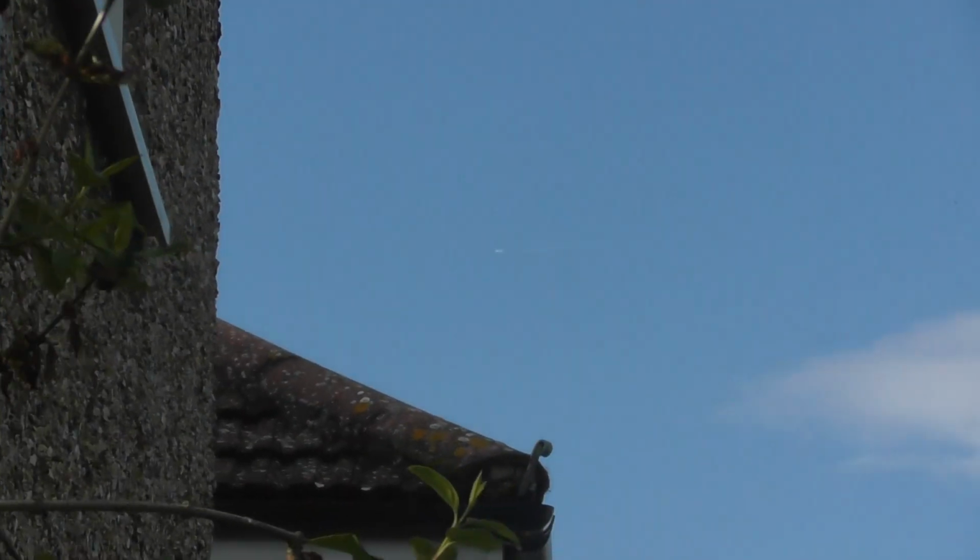That's 55. Let's go for more. 120 times. Gives me that. That's just gone over Little Port. Took my eye off it, excuse me. So just above my neighbour's roof. Oh, no, I can't find it. Where is it? There it is.